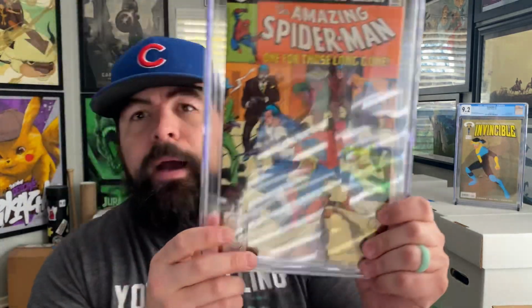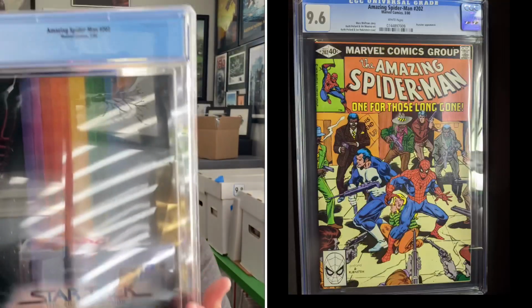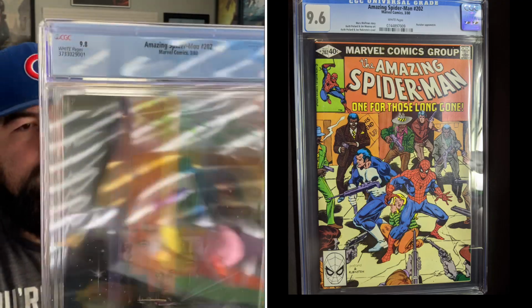See what we got. First book up, I do believe is a copy of my ASM 202. What? No. That's huge. Holy cow. So I sent in 2. There'll be 2 of these in the batch. One was a 9.6 and one was a 9.8. And I'm going to try to look at the pictures of the before and after and make sure I add the right book with the right photo for the side-by-side. But a 9.8? Oh my goodness.